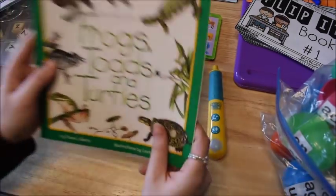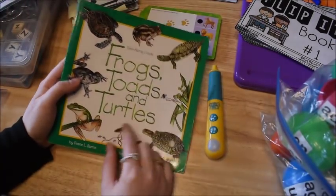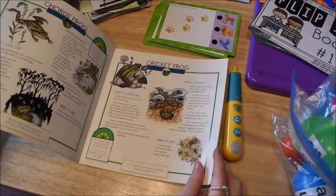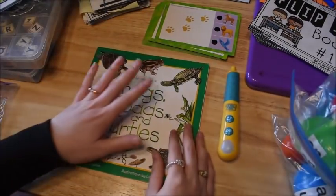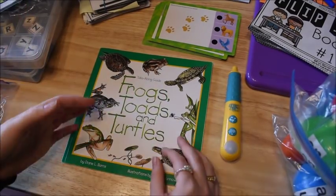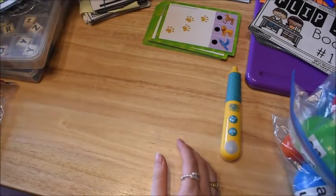What we've been doing is reading about animals, and I just pulled out one of our little books. I've been reading to them about different animals, and we've been talking about the differences, like reptiles and mammals and that kind of thing. And then I have some cards here.